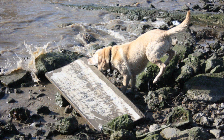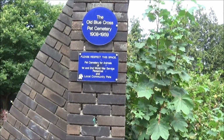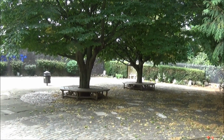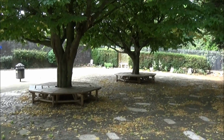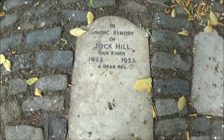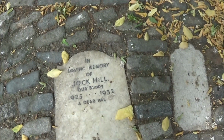My research about Bonzo led me to the Blue Cross Pet Cemetery in Shooters Hill, not far from where I live, where many pets belonging to World War I and World War II servicemen are buried. I decided to pay a visit. Finding Bonzo's dog tag has brought me to a little pet cemetery just down the road from where I live, which I didn't even know existed, and it's really moving going around looking at all the little plaques dedicated to past pets, most of whom died in the 1930s and 1940s.